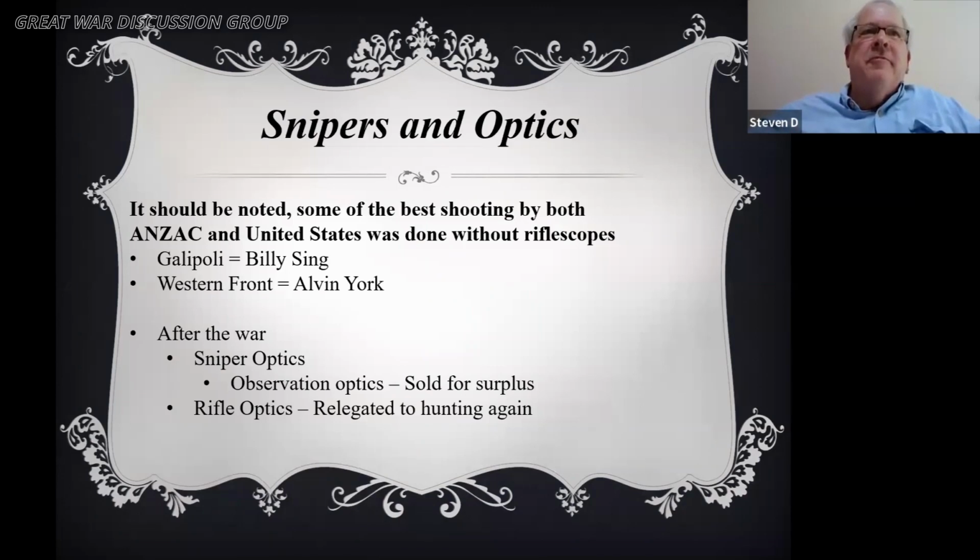Now, it should be noticed that Billy Singh, who later received a knighthood, and Alvin York were some of the most decorated individuals with the best shooting capabilities, but neither used anything but iron sights. And Alvin York was obviously not a sniper. He just had a very high skill in shooting capability. But Billy Singh at Gallipoli was credited with as many as 200 targets.